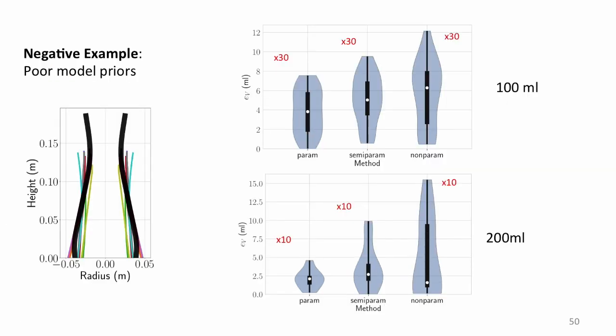And that's demonstrated really in this next case. So here I have a container geometry, and it's very poorly fit to these model priors. So here, the semi-parametric method approaches what the parametric method is able to do. So you go, okay, well, why is that important? Well, if you actually want to think about a deployable system, you're never going to touch this again.